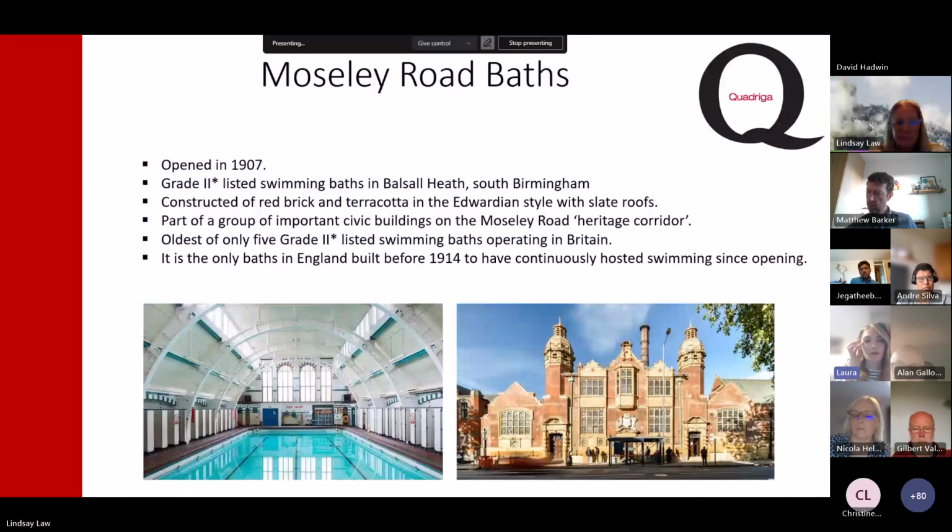So yeah, as Lindsay mentioned, this is Moseley Road Baths. It's just a really good project to look at in terms of getting a bit more of an understanding of the categories of significance, and also we'll touch upon the retrofit measures we've been working on here. So it was opened in 1907. It's been opened for swimming ever since. It shut last October so that some more restoration work could be carried out. I'm not going to do the maths on that because I'll get it wrong, but it's been open for a long time.